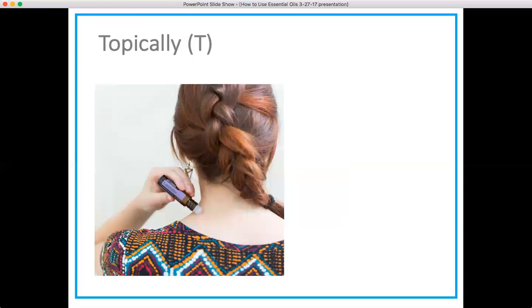Other great areas to apply essential oils when you're using them for general wellness or stress support are the pulse points. So like your inner wrists, the back of your neck is fantastic, along your spine, behind your ears. Those are great places. Like I said, I love the bottoms of the feet for kids because you don't have to worry about skin sensitivity so much.